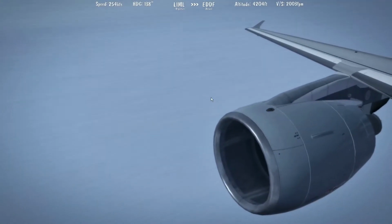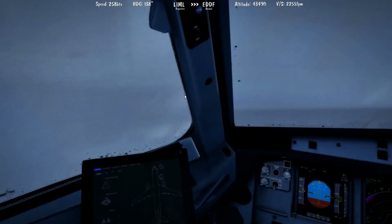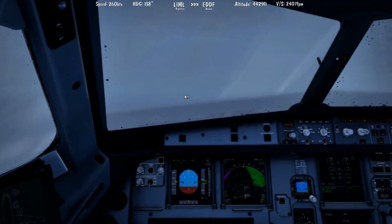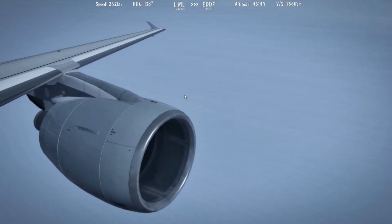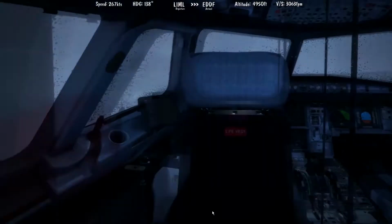This is an amazing view. It's supposed to be rain, but it looks like Star Trek. Yeah, there's nothing to see actually, so RIP. We'll just be in the cockpit, I guess.